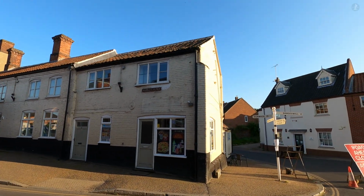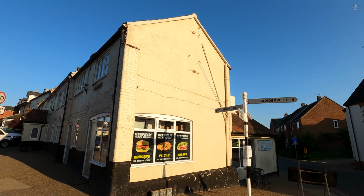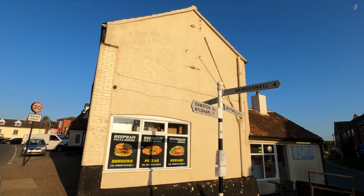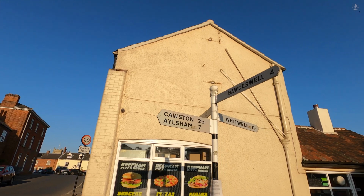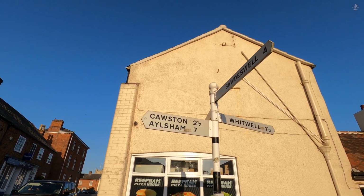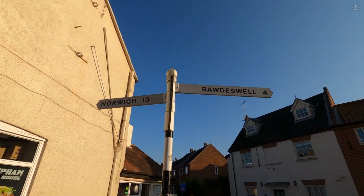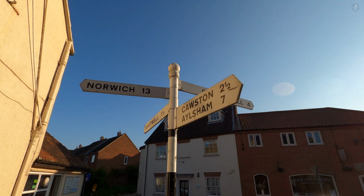But despite being located in the depths of the Norfolk countryside, Reepham has long been ideally positioned as a venue for local markets. Because as we can see from this helpful road sign, the town is surrounded by a wealth of small villages, whose residents historically needed a market within easy walking distance.